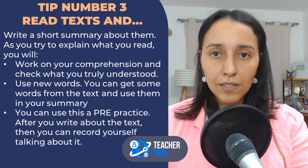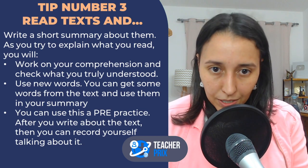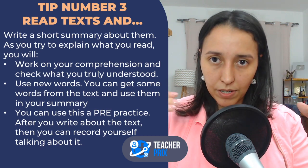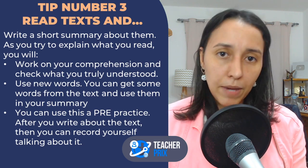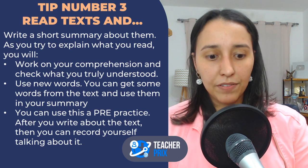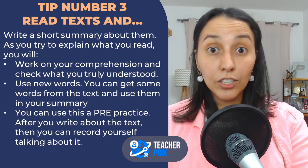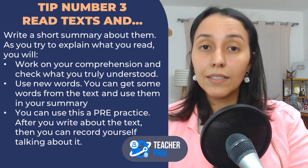And here I recommend the same strategy. If writing is difficult for you, then it is time to respect your limitation and write short things, not a lot of information. Write a short summary, maybe a paragraph. Be happy about writing a short paragraph in English. It takes time, it's progress. Someone says here, I read novels online. That's good. So after you read those novels, write a short explanation about them.